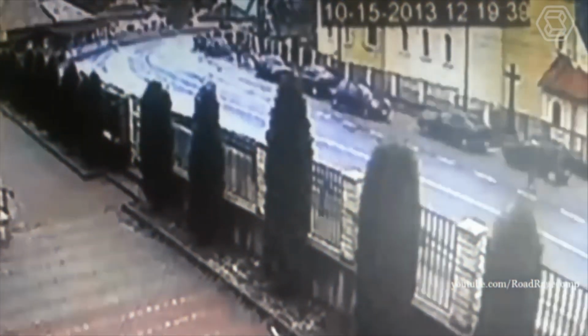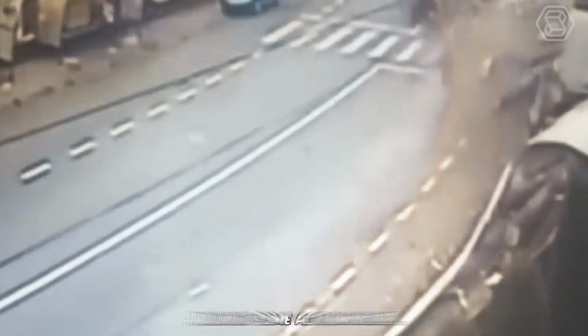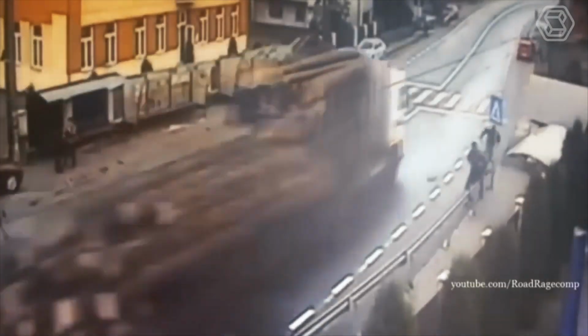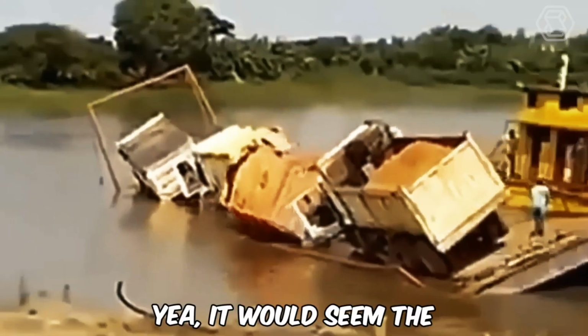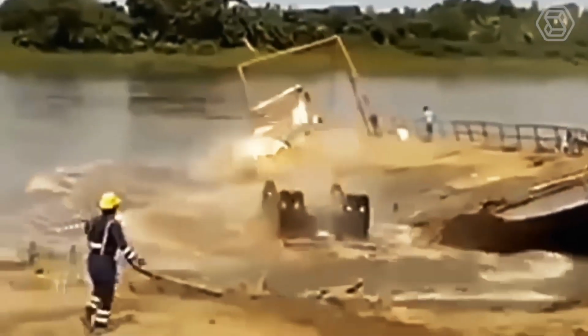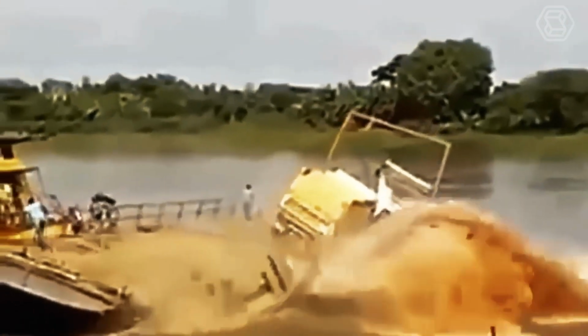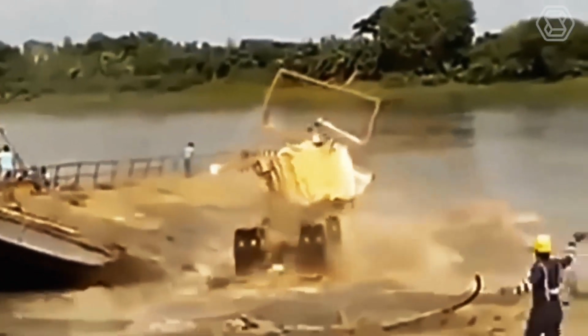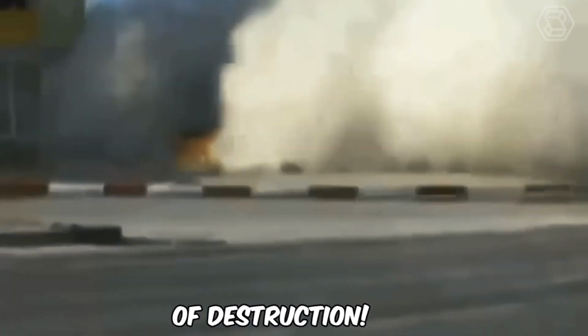It's scary to imagine that this is all footage from real life and not some action movie. Yeah, it would seem the vessel is not small, but even that wasn't enough to stay afloat with all that weight. Now that's a terrifying power of destruction.